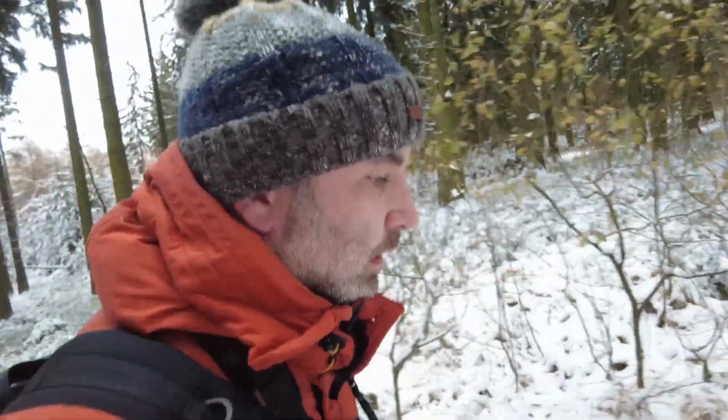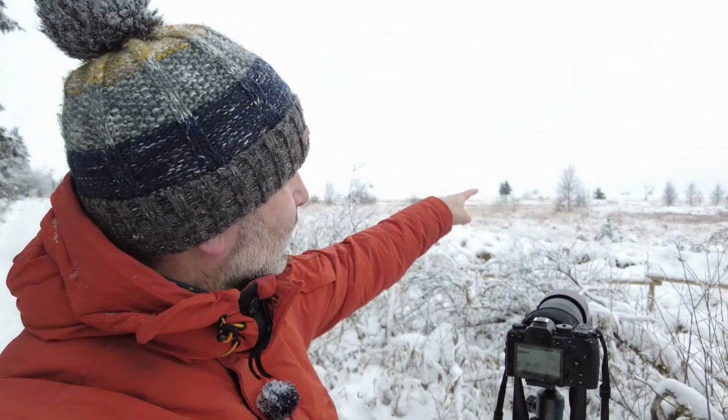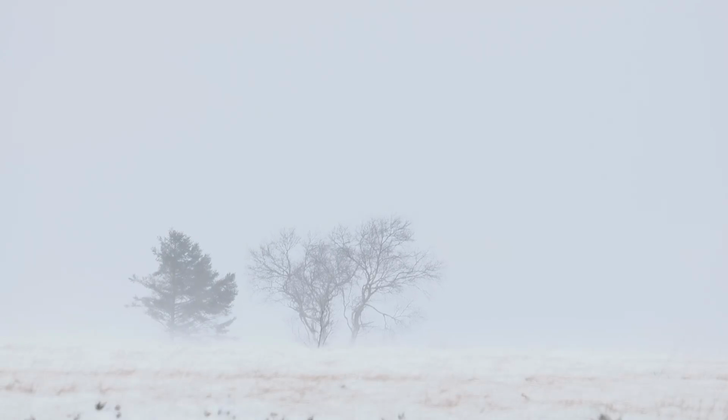But in the next location I shot some of my best images ever. I'm just really pleased with those. So on the horizon in the far distance there are 2 trees, and if you look to them from here, all the snow in front is being blown over by the wind, and it creates a bit of a misty atmosphere, and it just looks amazing.